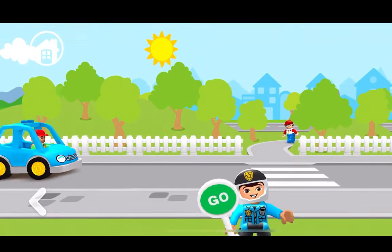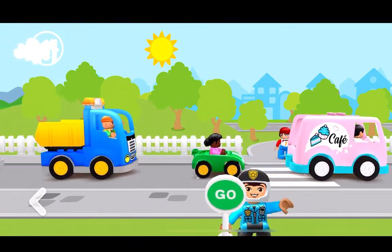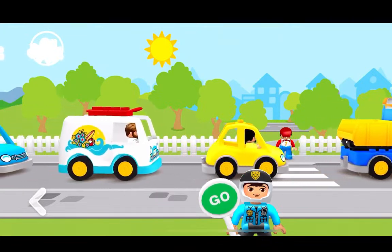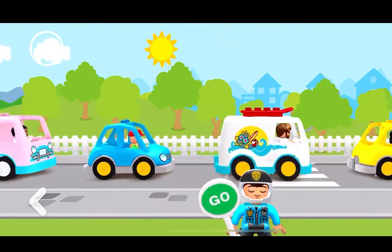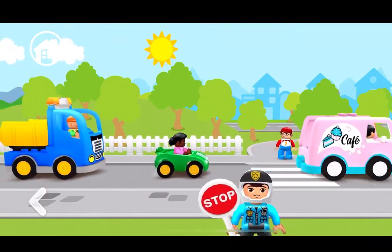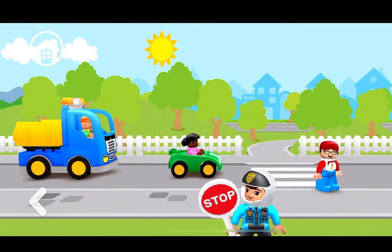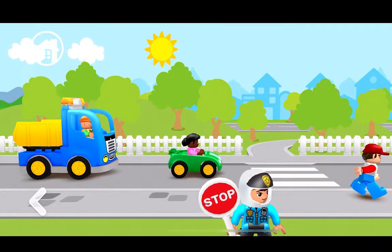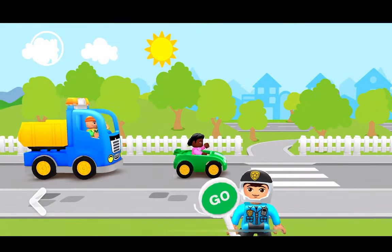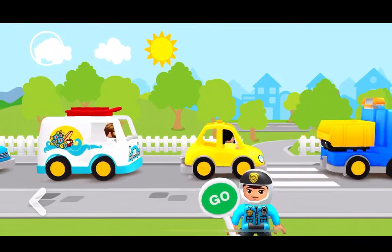Oh, and here we will see how the traffic controller works. The traffic controller has a sign with stop and go words. When people come to the road, he shows a stop sign, look, and cars let people through. When everyone has crossed the road, he shows the go sign and the cars go again.